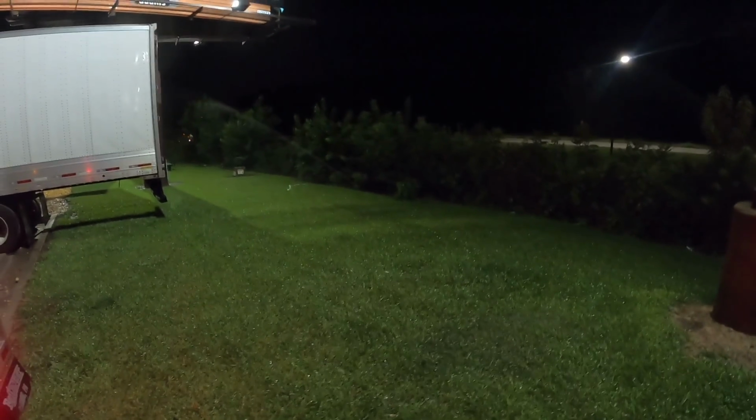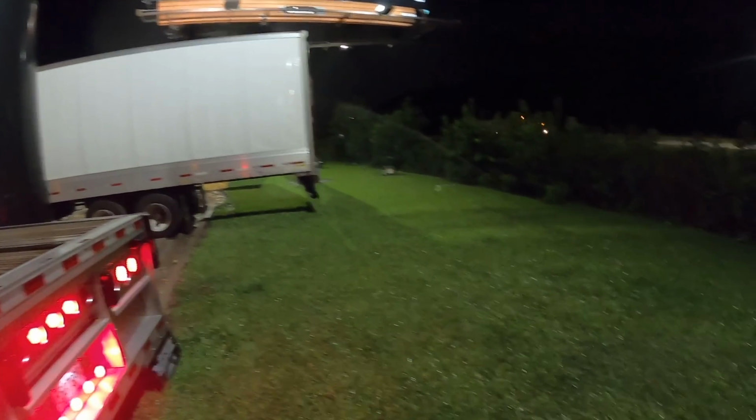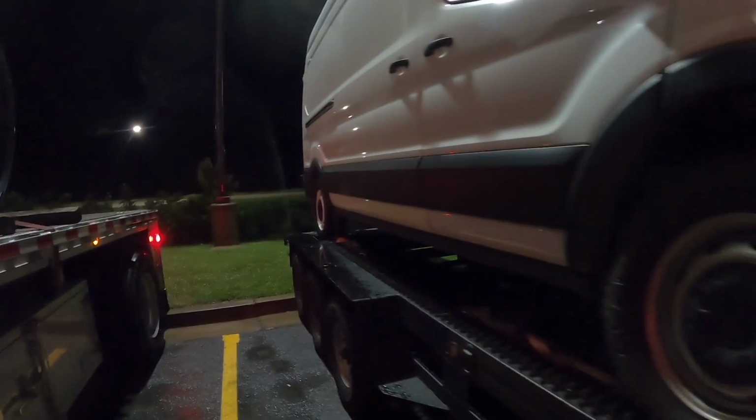Looks like it might have just rained here or something. Oh, yeah, they got the sprinkler system out. That's awesome. That dude's getting his trailer washed. So looks like I'm getting mine washed too. Oh shit. Got the damn thing over there. I almost got sprayed. So that's pretty much gonna do it.